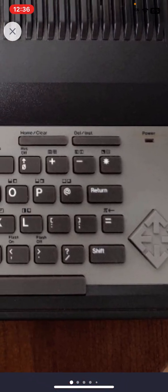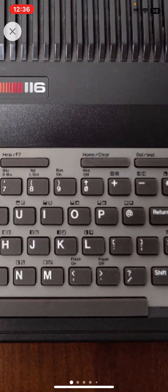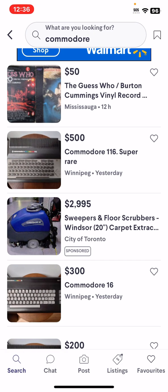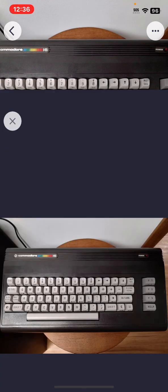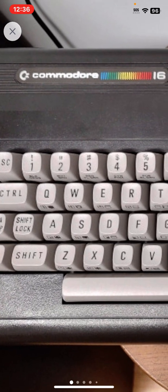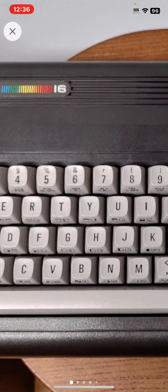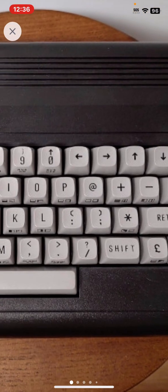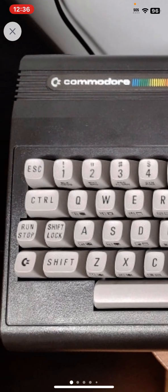Anyway, I did see this, and I noticed that this fellow does seem to be lightening his collection of Commodore things. For here is a Commodore 16, which basically looks like a 64 and a VIC-20, which I don't think it was supposed to, but it did. But anyway, it has a good keyboard.